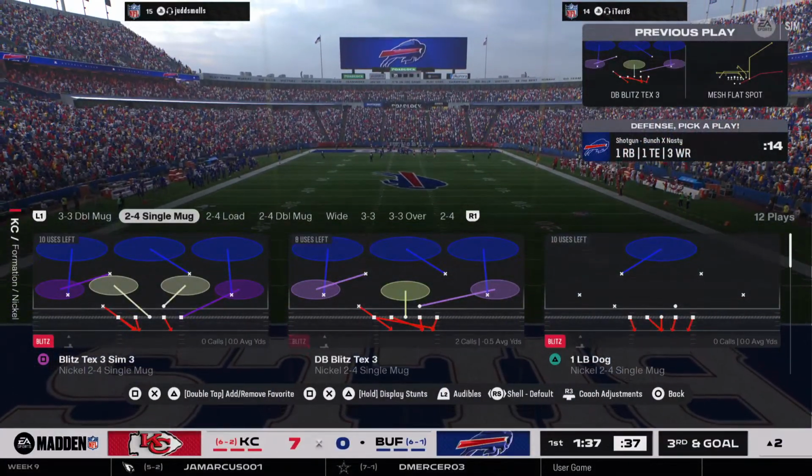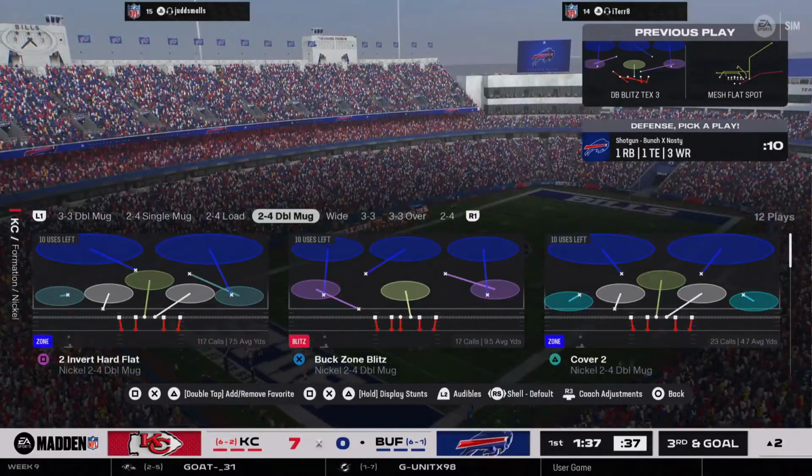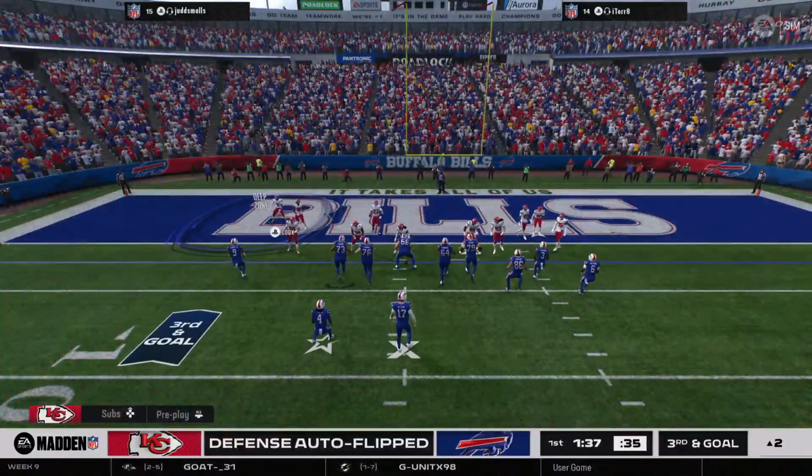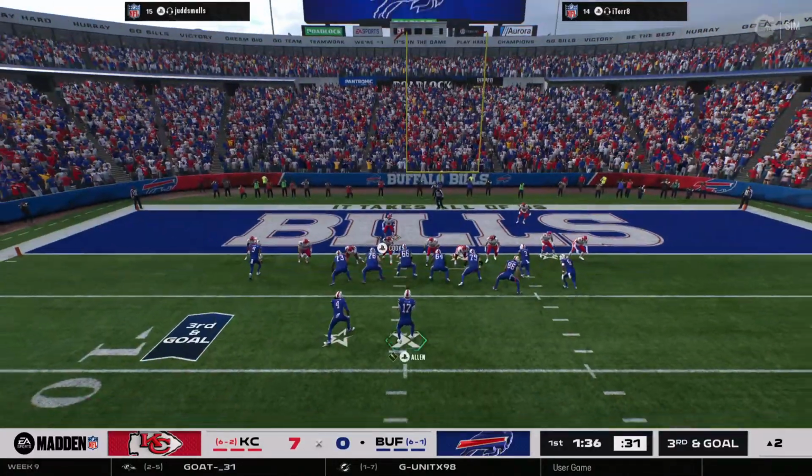You know, once he broke the pocket, Mike, I actually thought he was just going to call his own number and become a runner. I thought he had some green grass out in front of him to take it in, but he decides to put it in the air instead and falls incomplete.